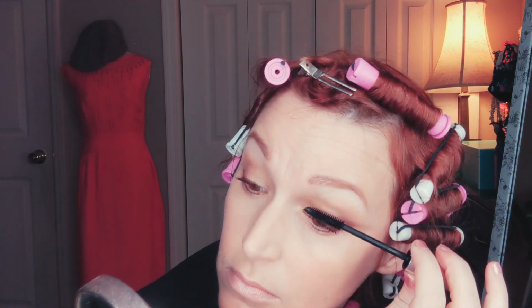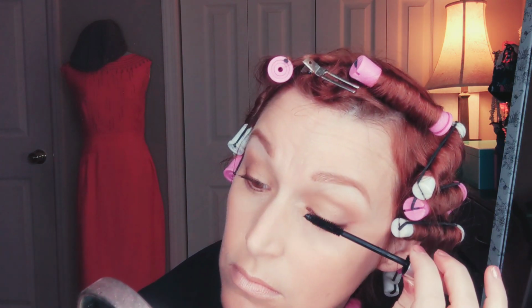Then I'm going to take my mascara of choice. This is just a Clinique mascara, but you can use whatever mascara you like. And I usually go over with about 2 coats. And I usually do top and bottom, but I actually forgot to do the bottom until later.